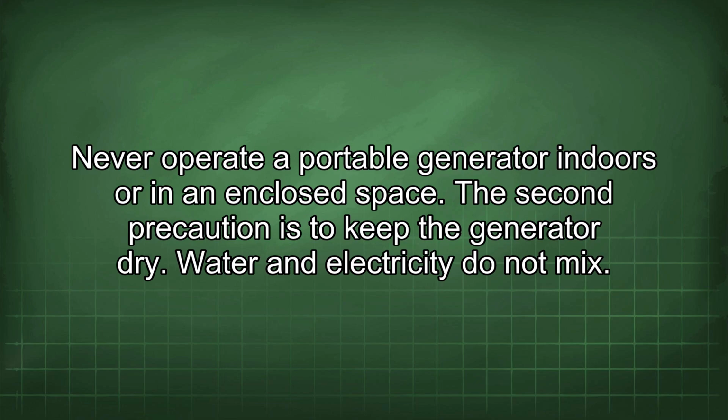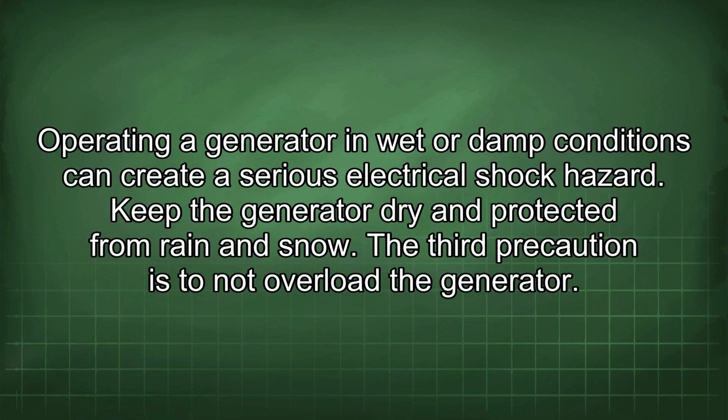The second precaution is to keep the generator dry. Water and electricity do not mix. Operating a generator in wet or damp conditions can create a serious electrical shock hazard. Keep the generator dry and protected from rain and snow.